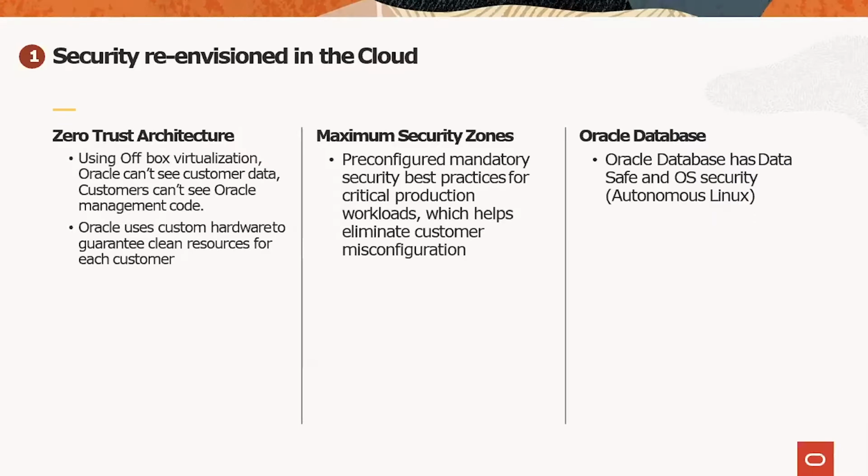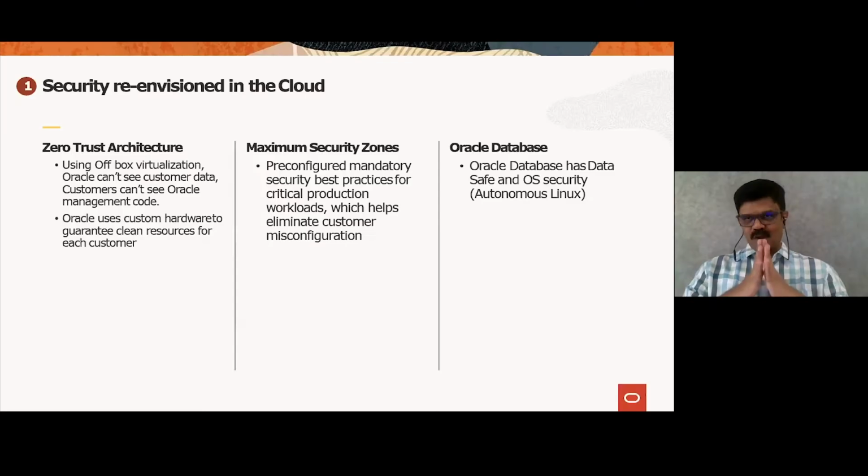When we say security ground up or re-envisioned in the cloud, one of the important things we did is something called a zero trust architecture, which basically means I don't trust you, you don't trust me. I don't put any piece of code on your computer, and you don't put any piece of code on mine which will affect my computer, right? So what we have done is we have taken the control code, which is used to manage infrastructure, out of the box. Along with that, we've also taken the network I/O out of the box and said that when you provision hardware on Oracle Cloud, there is no piece of Oracle code sitting on your computer. And if by chance someone hacks into your computer for whatever reason, you kept a bunch of ports open, they cannot connect to my Oracle code, and hence I'm protecting the rest of my customers, right? And that's what zero trust architecture is about.